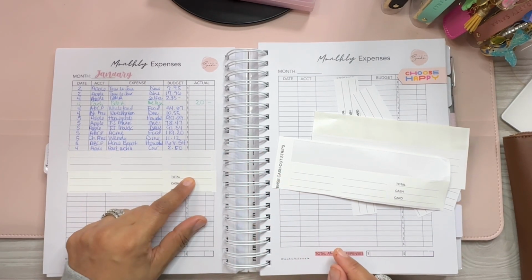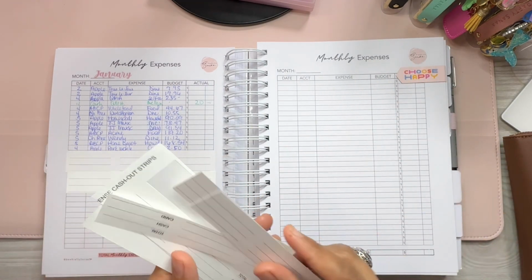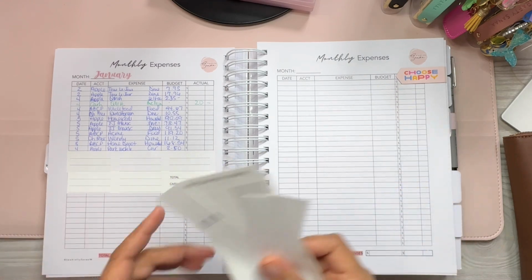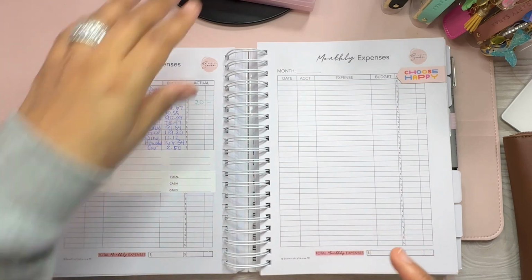But for me, I like to see my total spending. I like to see how much of that was cash and how much of that was card. That is me. You don't need to do that. You can hand write all of that in. You don't need to buy these in order to do that. Me, you know, that's just how I remember things.